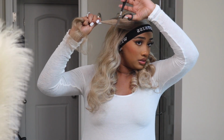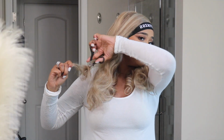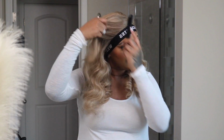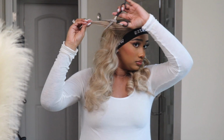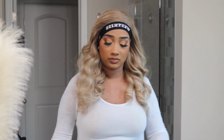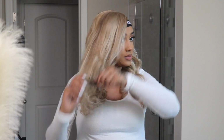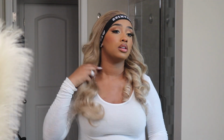Let's get the scissors and do not be scared. Cut her, get her done. Don't be scared, get her done. Yes, that falls much better. Once I curl that, that's going to be flawless.